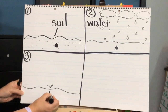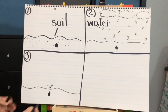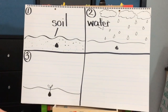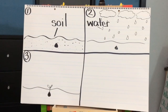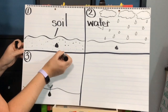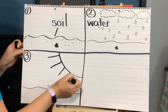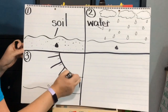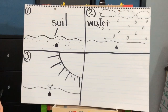Okay, and what else does that sprout need? I know that it does that photosynthesis where it makes its own food in its leaves. But what did they say it needs in order to make food? Soil, water, and you said sunlight. You are right. I'm going to draw that sun. We have plenty of that here in Florida. Our plants get lots and lots of sun. Sometimes they even get a little too much sun and they might get dry.